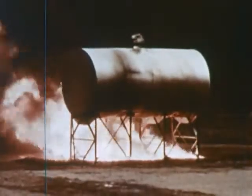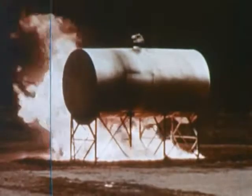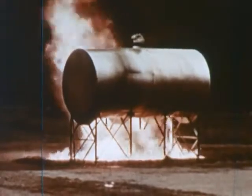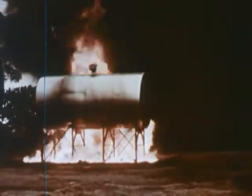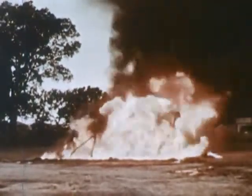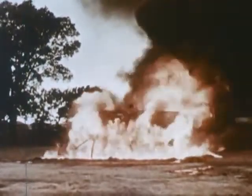Unprotected steel supports will collapse in different ways, but watch the fire burn without any firefighting attempted on this tank, partially filled with gasoline and water to represent the weight of a full tank of gasoline. This collapse happened approximately 5 minutes after the fire was started. However, depending on other factors such as the amount of liquid in the tank, severity of the fire, and design of the supports, the time and manner of collapse could be different.